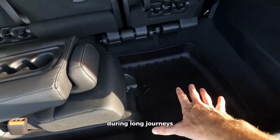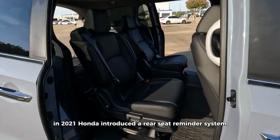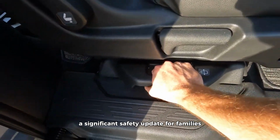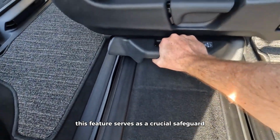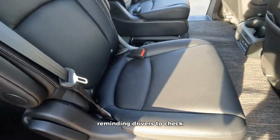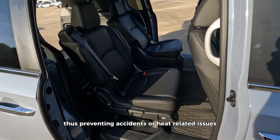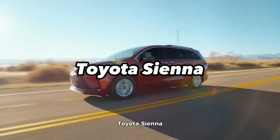These technologies not only provide an extra layer of safety for occupants, but also aim to reduce driver fatigue during long journeys. In 2021, Honda introduced a rear seat reminder system, a significant safety update for families. This feature serves as a crucial safeguard, reminding drivers to check the rear seats before exiting the vehicle, thus preventing accidents or heat-related issues.